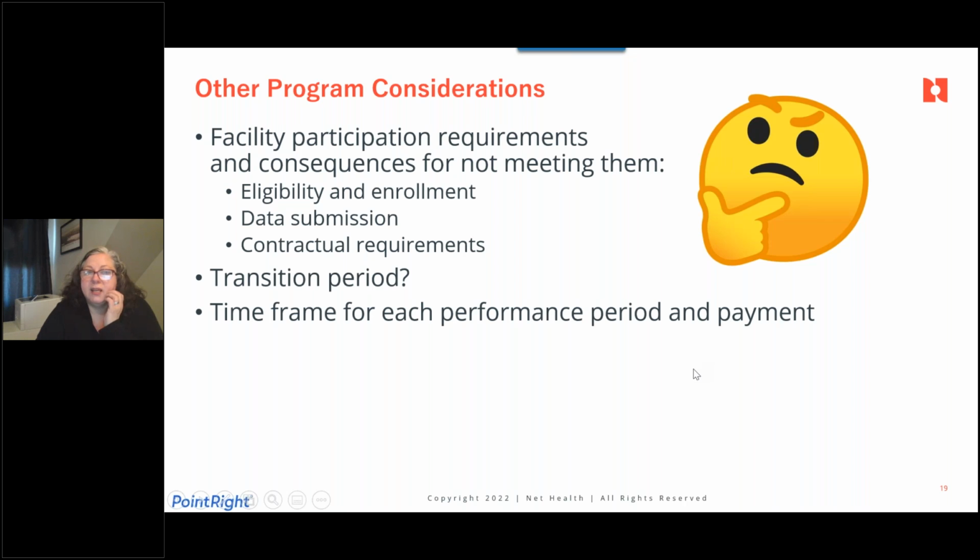Then there are some other things that should be considered, like how are you going to determine if a facility is eligible to participate? How do they actually enroll in the program? What are the data submission requirements? Are there any additional contractual requirements that you will need to consider in your relationship with the provider? Maybe there's a transition period where there's a ramp up or different requirements early in the program, and then more stringent requirements later in the program. And what is the time frame for each performance period? I'm going to show you an example of something that's been very successful in terms of performance period and timely payment.